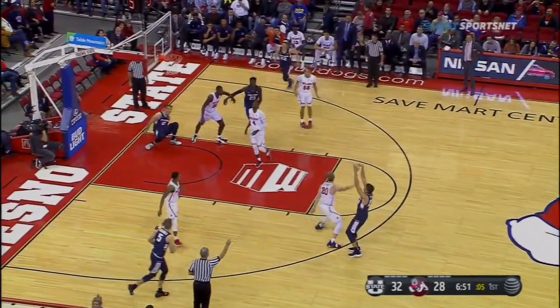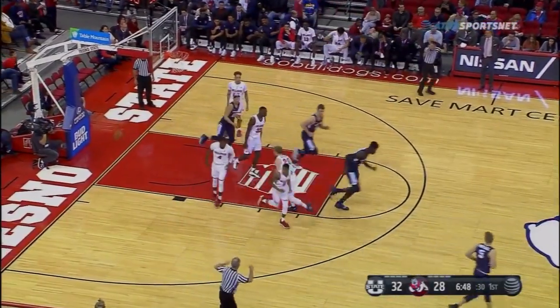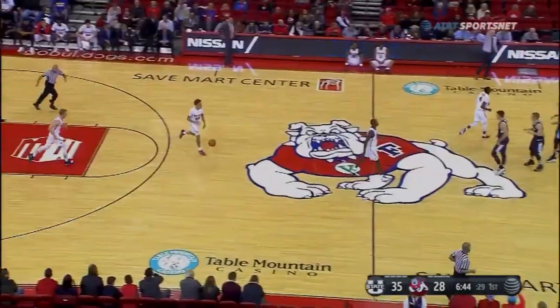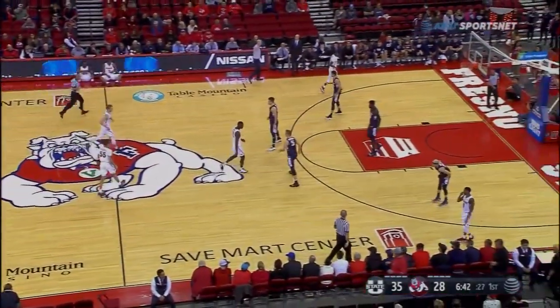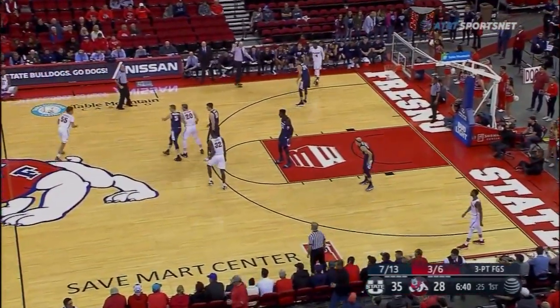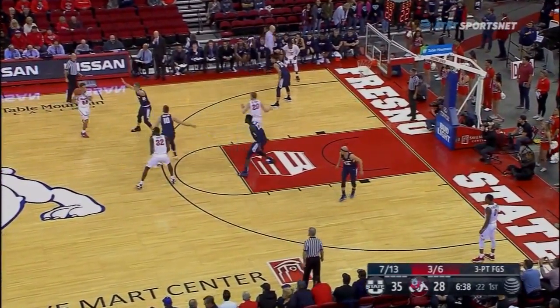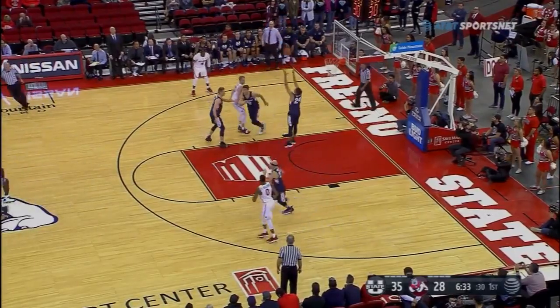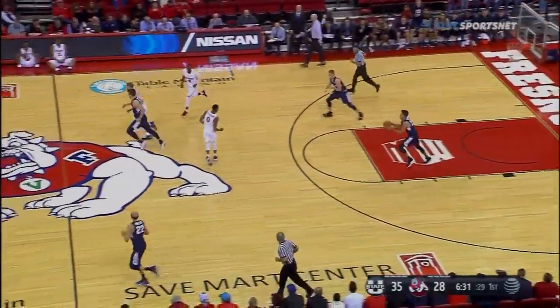Good find by Queta. And he finds Brito, who connects. That was like Lisbon to Lisbon. Yeah, we talked about their passing. They average 17.5 assists a game, which leads the conference. But they get assists on 62% of their baskets, which is 12th in America. This is a team that is unselfish and knows how to pass.